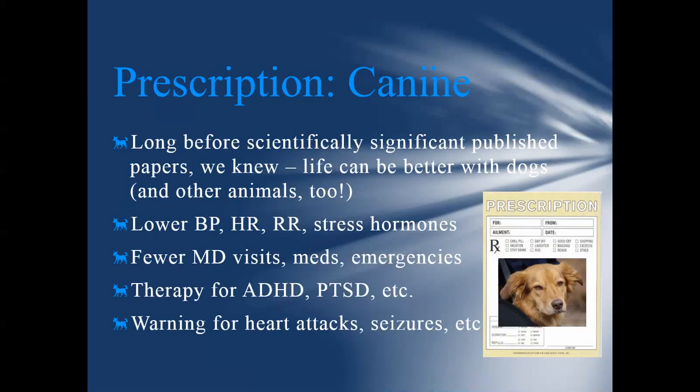Okay, enough goofy stuff. Scientifically, you know that animals help humans in many ways. This has actually been published; it's not just anecdotal. It lowers their blood pressure, heart rates, and respiratory rates. They go to the doctor less. They feel better. They require less medication.